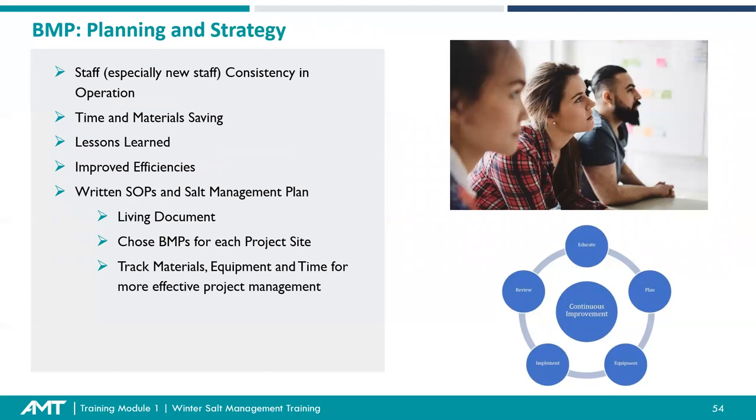And lastly, as we discussed today, having a standard operating procedure, or SOP, and salt management plan is a key BMP to ensure that you have consistent operations among your staff. But also just a living document to track, again, the materials, the equipment, and time. So with that, it really provides an effective project management tool in the long run.